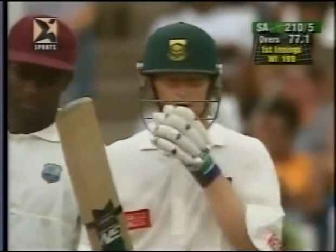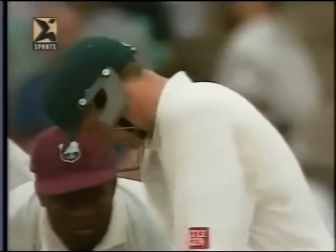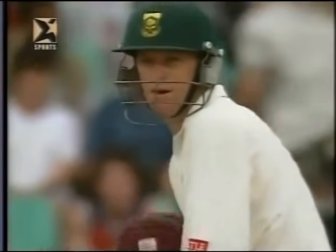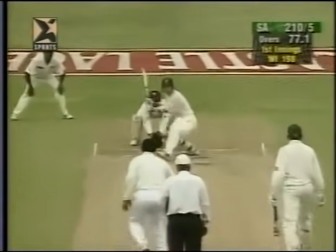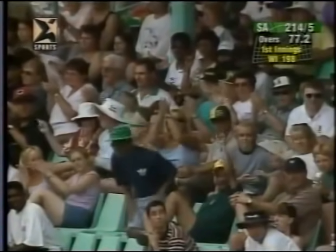Very strong onside field for Jonty Rhodes. Three on the boundary. Five-four the split, with one man in at slip on the offside. That's why I think he might have brought this one off to perfection. He has indeed, bisecting the backward square leg and the mid-wicket and getting four.